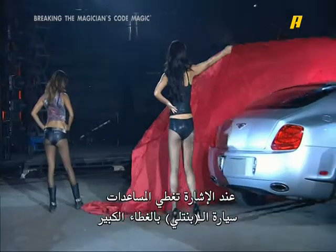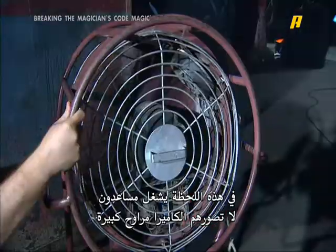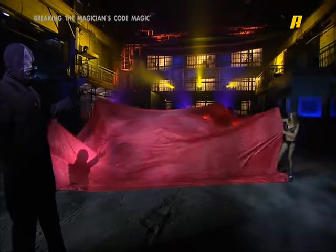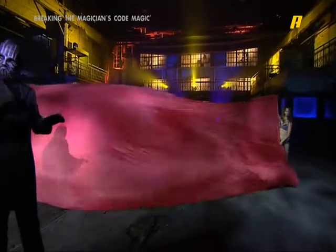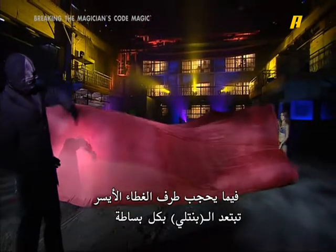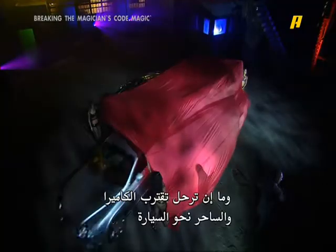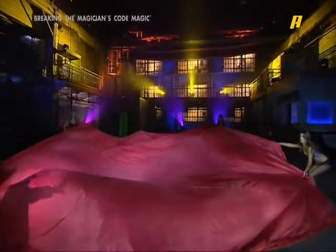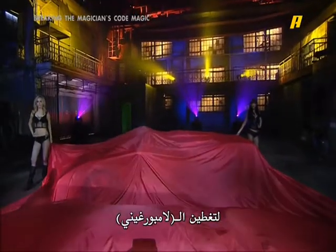On cue, the assistants cover the Bentley with a large sheet. At this moment, off-camera stagehands turn on a couple of powerful fans to fill the sheet with air. This is when the magician carefully stands to the left side of the frame, blocking our view of what's really happening. While he blocks the left edge of the sheet, the Bentley is simply driven away. As soon as it's gone, the camera and the magician move towards the car, which creates an optical illusion as the girls move the sheet further back to cover the Lamborghini.